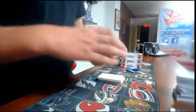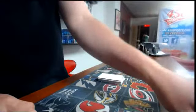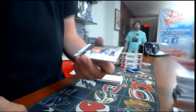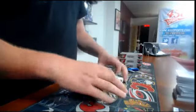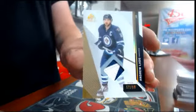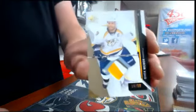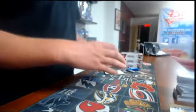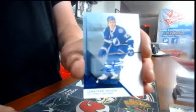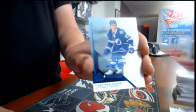Box 7, we start with a rookie jersey number 499 for the San Jose Sharks, Chris Tierney. Next, we have a rookie jersey number 499 for the Edmonton Oilers, Darnell Nurse. Next, we have a patch number 1099 for the Winnipeg Jets, Andrew Ladd. We have another patch, this time number 50 for the Nashville Predators, Shea Weber. And our last hit is a rookie autograph for the Tampa Bay Lightning, Jonathan Drouin. Group A. That's a really nice hit for the Tampa Bay Lightning.